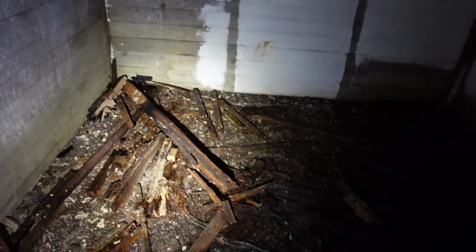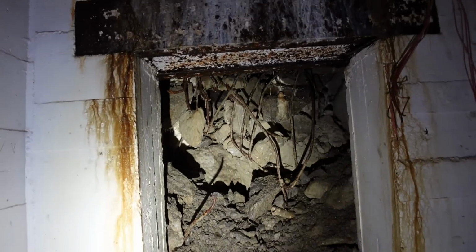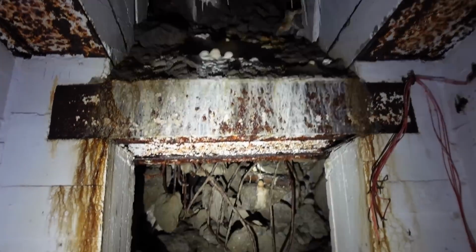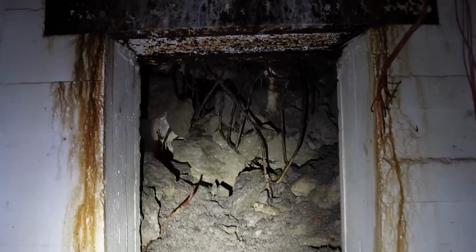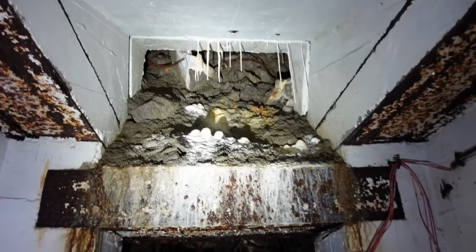Cables. Wow. I'm glad there's concrete floor here. You gotta be kidding me. This is so cool. And I think this was actually up to the gun turret itself. You can see they just filled it, completely sealed it with the rubble.